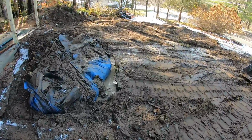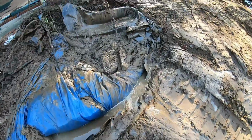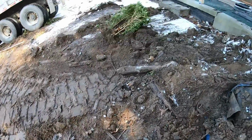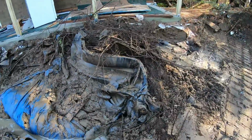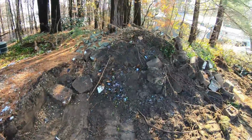I gotta stop work just to show you this. This is ridiculous. There's more buried stuff in there. This is sand, it's so easy to cut. But with all this crap in the ground, look at this. This was all supposed to be clean fill. This ain't clean fill, look at. What am I gonna do with all this?